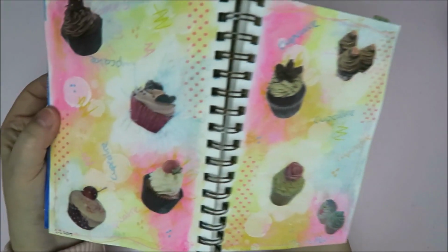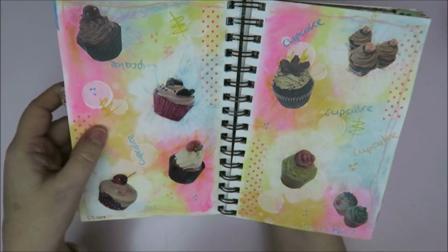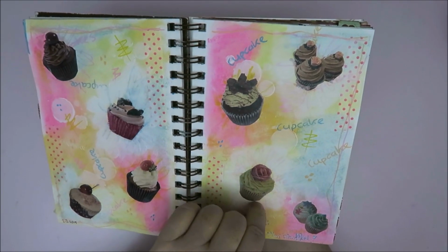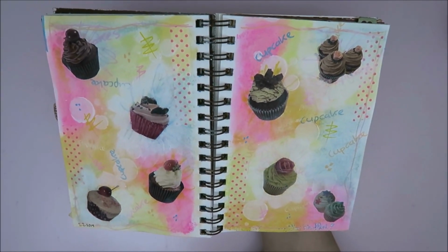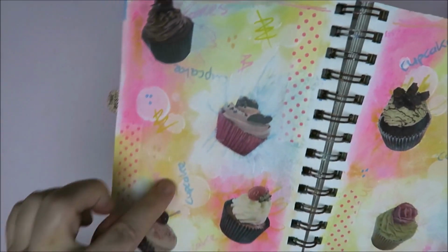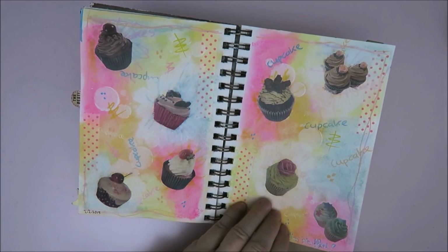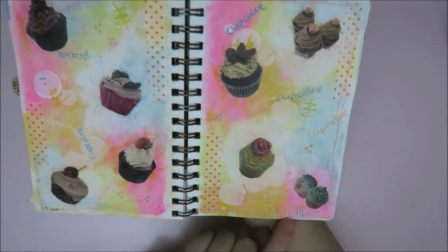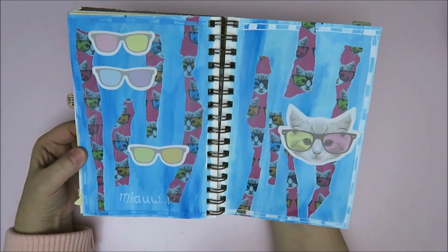And then this random one. I just wanted to make something with these colors. So I used a lot of gesso over here and then these colors of paint. And then I had these cupcake pictures and I just glued them on randomly. And it says over here, it's a cupcake page. It just says cupcake. It's so weird. But it's fun. I'm stuffed, it says over here. Another weird page. This is February 2015.